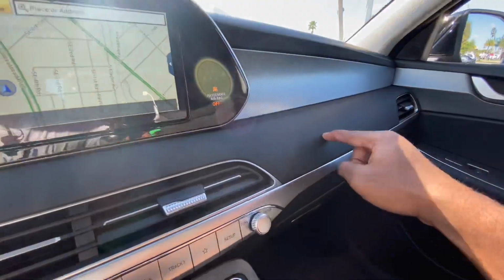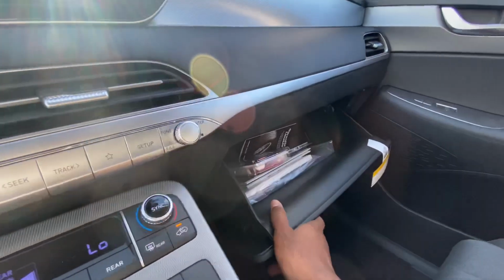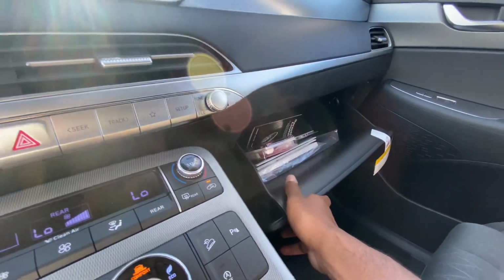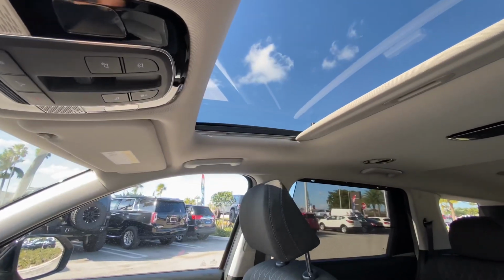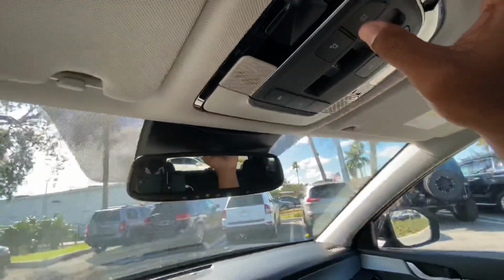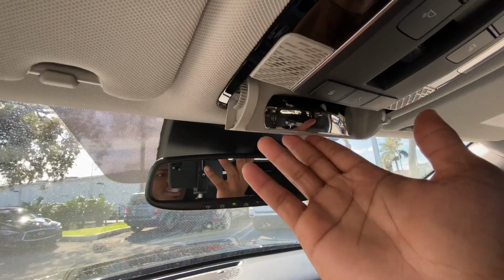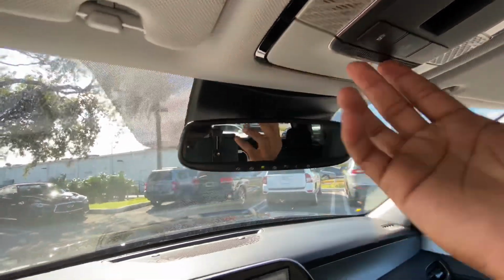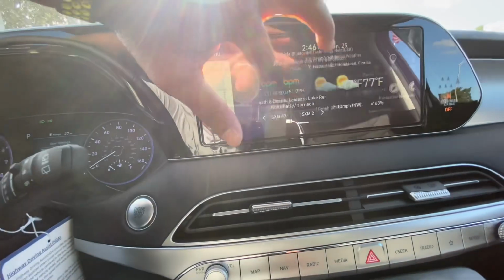Let's have this soft touch portion here of your dashboard. Your glove box is damped, so it's not lined with felt. It's a pretty decent sized glove box. And above me, you also have this standard size sunroof with LED lights throughout the whole entire cabin. You also have this function here so you can check on your second and third row passengers or little kids going through the Blue-Link system here.